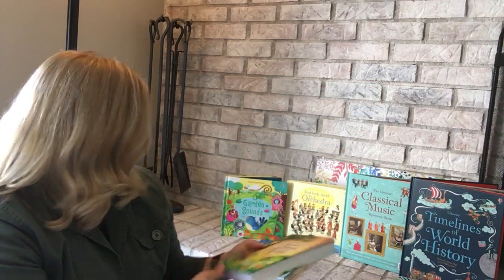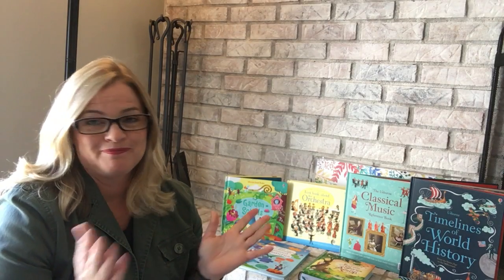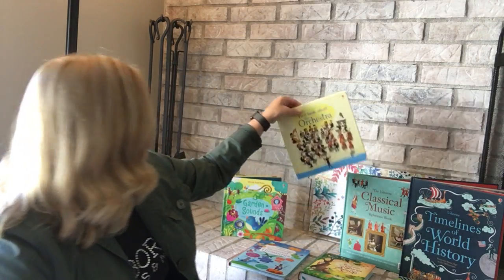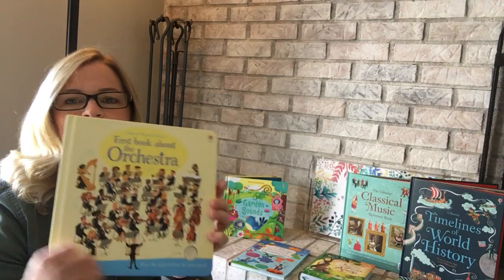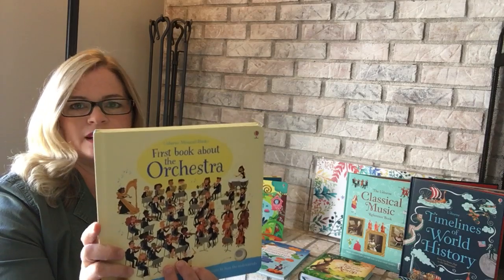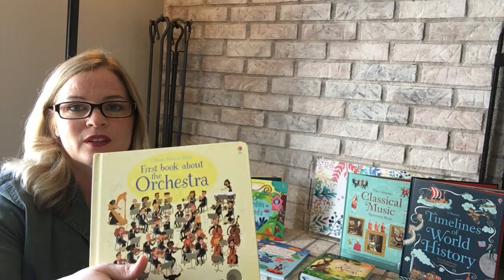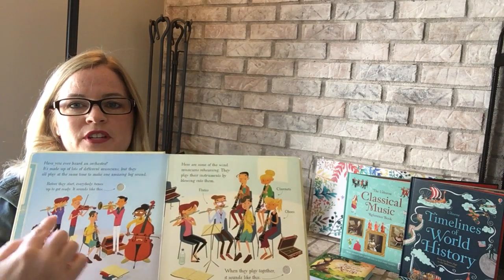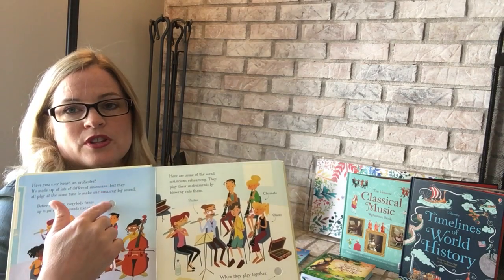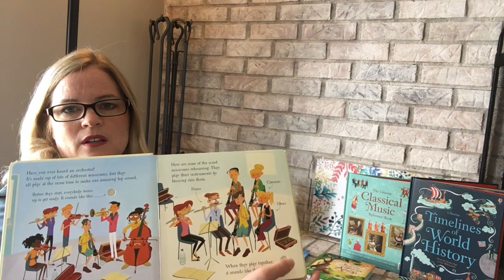your independent readers. Okay, now September is Classical Music Month, but you know, every month is great for classical music. We have a brand new book. It's called First Book About the Orchestra, and this is really fun. It's got buttons. Oops, I need to turn it on. Okay, turn it on, and it plays beautiful music. Okay, and each page talks about the different aspects of an orchestra, and on almost every page, there's something to push. And you can actually interrupt and start the next one.